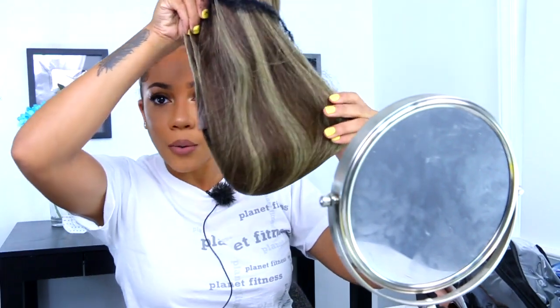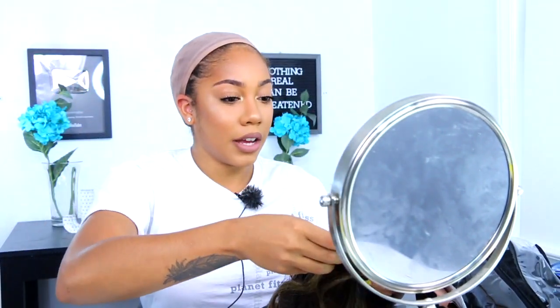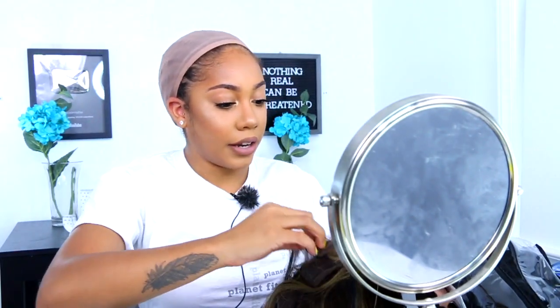So this is her. I wanted to see the coloring so you can tell that there's some highlights going on in here. So let's go on and take it out of the net. This is already pre-plucked too, which is awesome. So I'm gonna go ahead and put this on. As of right now, this is a middle part. Okay, so I have a brush here. I'm just gonna go ahead and start combing this.